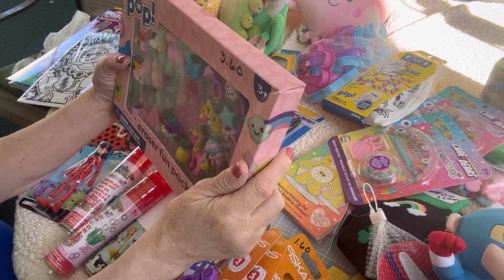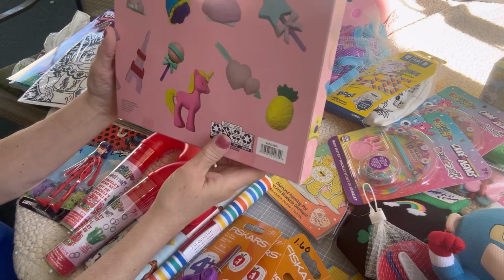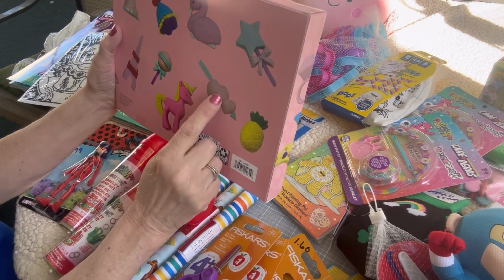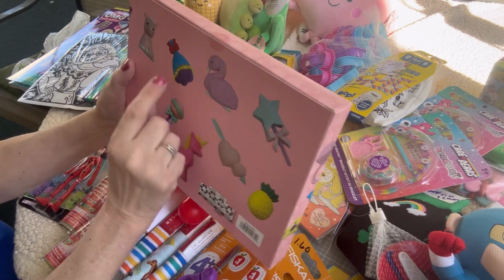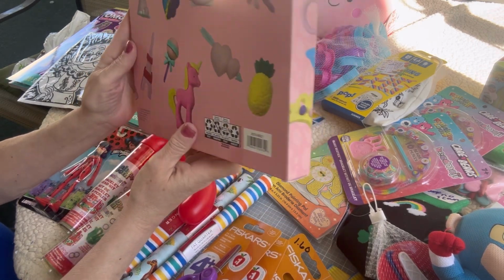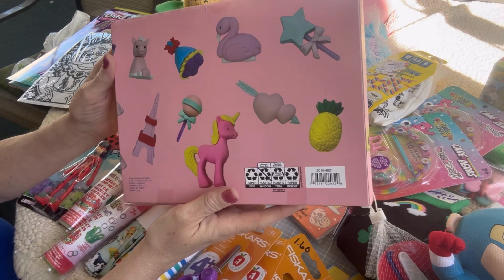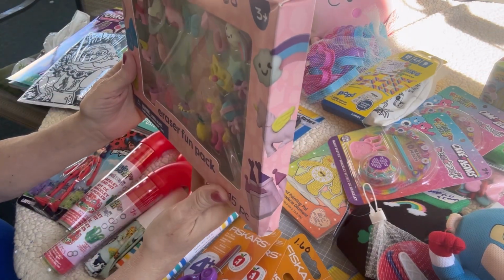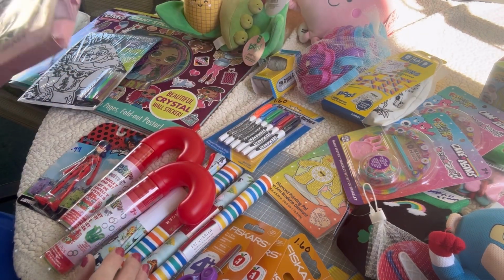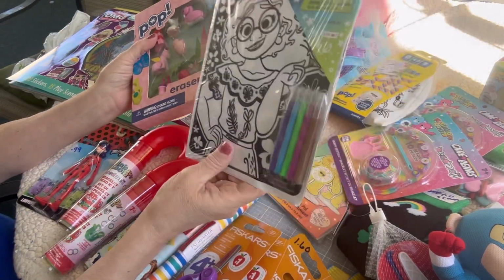They're magical themed or princess themed or fantasy themed. There's even the Eiffel Tower. There is a unicorn, the Eiffel Tower, a heart-shaped pineapple, a flamingo, a stocking cap, and a princess wand. And I love including novelty, fun erasers in my boxes and pencil packs. So this comes out to be, I guess, about 30 cents a piece for each eraser. I thought that was a pretty good deal, and it's nice to buy them all in the same pack.